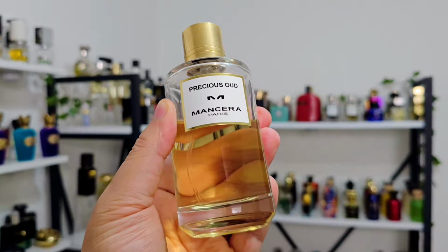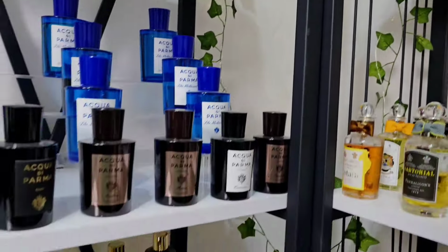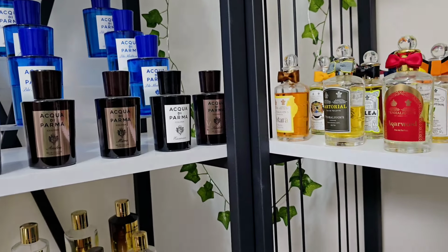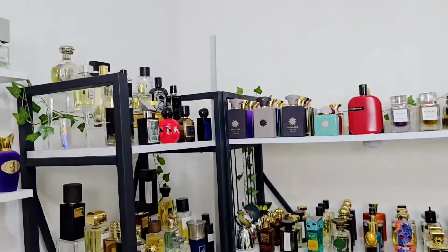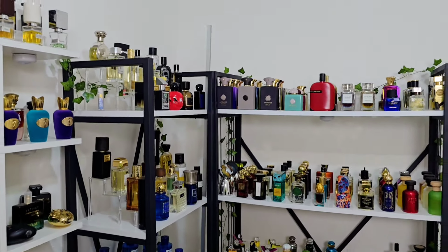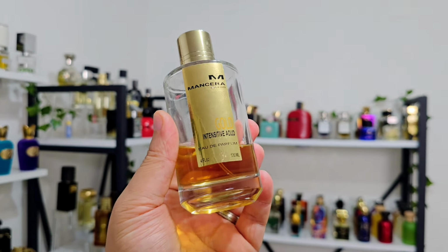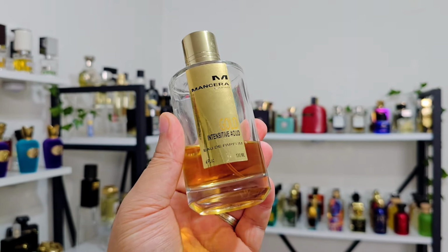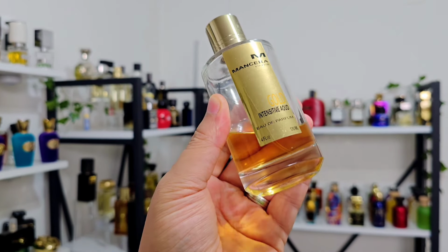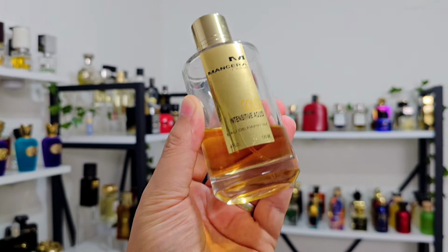Very good performance. The price point is also great. Therefore, if you want something to start in the oud fragrances department, I encourage you to give this one a try. But my favorite Agarwood from Mancera, and actually my favorite fragrance from this house, is this one, Gold Intensity Oud. I simply love this scent. This is a very interesting and unique take on the Agarwood note. Why? Because this is a aquatic, woody type of scent. You have aquatic notes, you have lemon, and you have Agarwood.